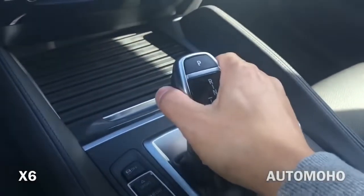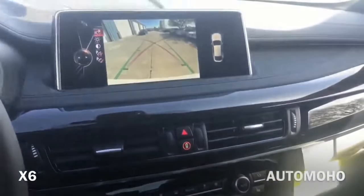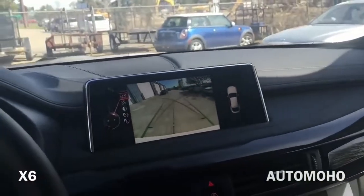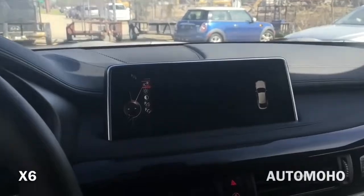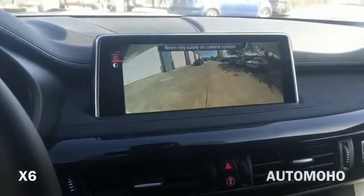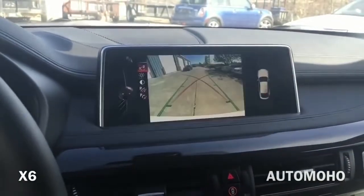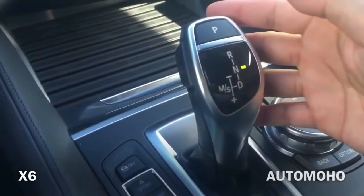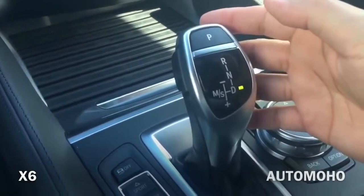Now to put it into reverse, just press the unlock and push up to get into reverse. And as you can see, the side and rear view will automatically show on the multimedia screen with guidance line. And you can also press the camera button to change to different cameras. And push it down for neutral and down again for drive.